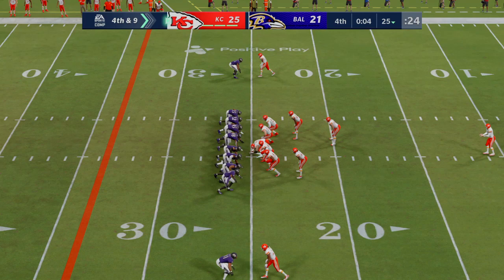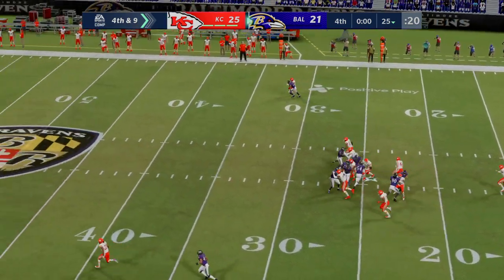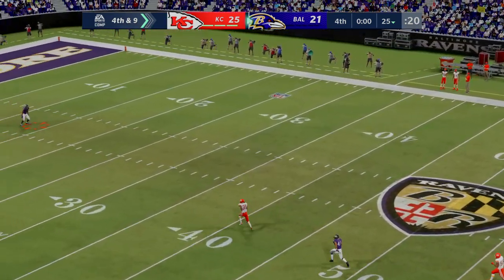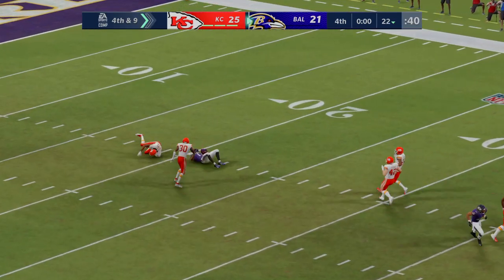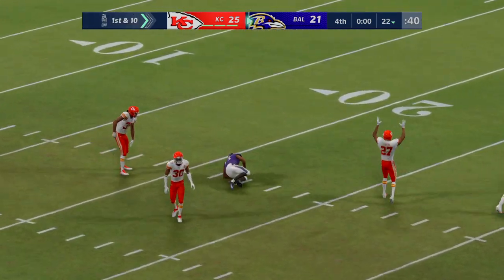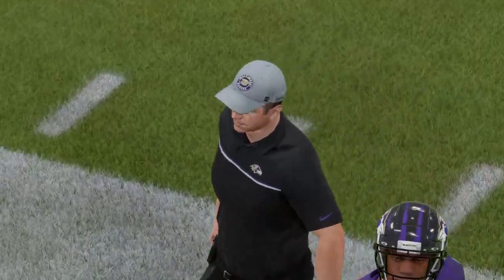Here's Dustin Colquitt now as he'll kick it away for the 2nd time. Taking it about the 16. Tonight's final score, Chiefs 25.